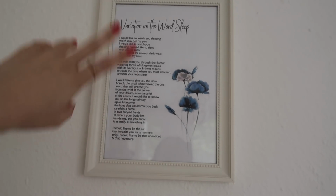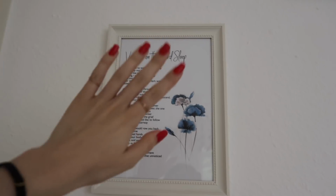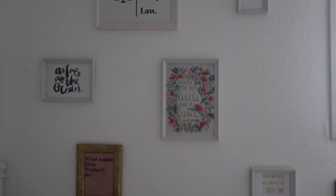So most of these frames are from IKEA. I think actually probably all of them. But yeah, on these there are usually quotes. So for example, this is a poem that I really liked and we analyzed it in English class. So then I printed it out and just added a picture to it and put it in here. Most of these I just took from Google Images. Some of them I just made quickly on Affinity Designer. But yeah, that's pretty much what this is.